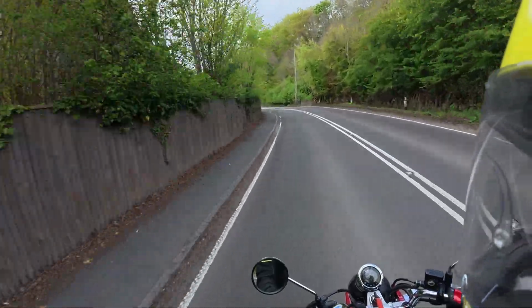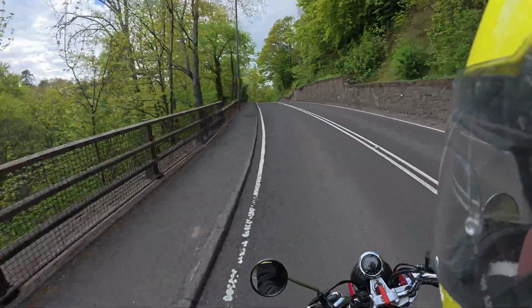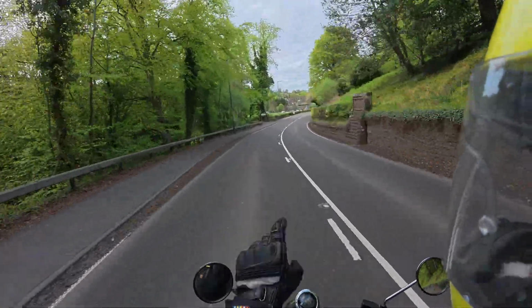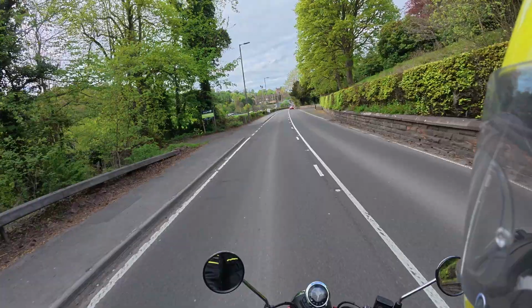This is us coming into Jedburgh now. I'll get some fuel and carry on. Look, that's Jedburgh Abbey.